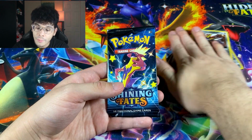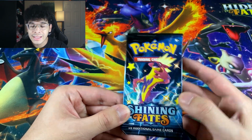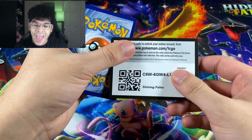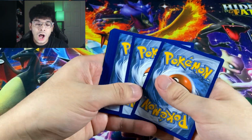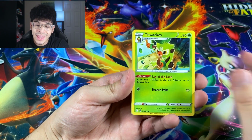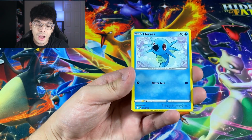So let's move our pools towards the side and let's open up our Shining Fates booster pack, y'all. Let's get some juice, man. If we can get a pool in every single one of these packs, I'll be happy. 100% I will be happy. But then again, Pokemon cards is a gamble. You might get something, you might not get anything.